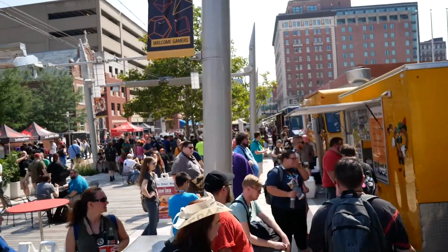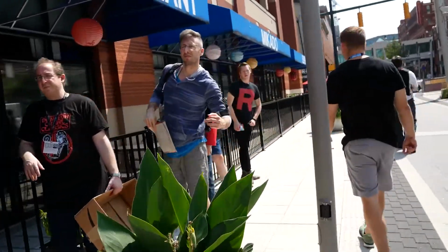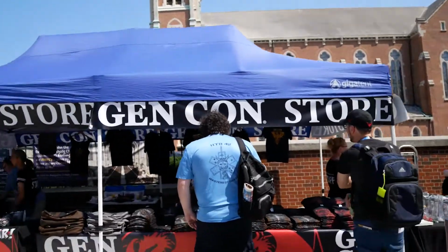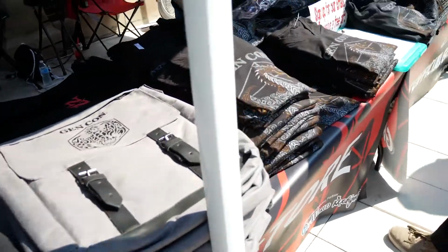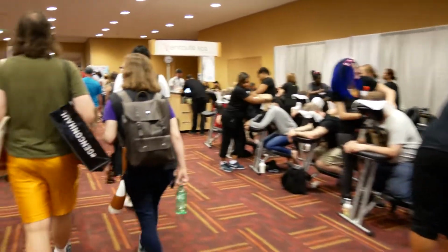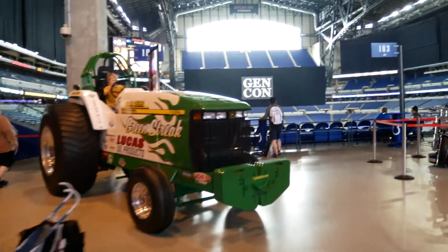When you get hungry, you can visit one of the dozens of food trucks parked just across the street. Or, if you're adventurous, wander further down the road to one of the more than 200 restaurants nearby. And they moved GenCon merch outside the building, and I think that was a great idea. It's so much easier to buy the GenCon merch that you want to take home. And crazy enough, when you get tired, you can even stop off and get a massage on your way through the convention center. Next door is Lucas Oil Stadium, and there is plenty to do over there.